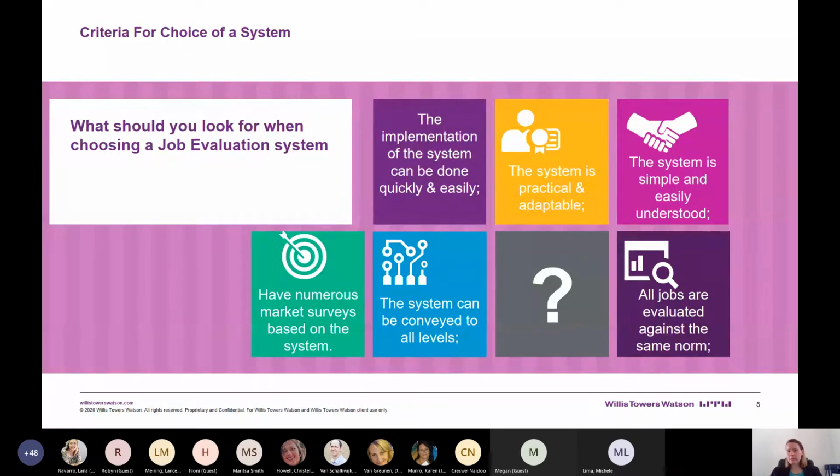The system should be practical and adaptable, to suit your business needs and the organizational structure. Some companies are quite unique in nature, and you want a system that can give equal recognition to your scarce and critical and quite unique roles. Something that is simple and easily understood, and you'll see when I do the demo how user-friendly the Patterson Plus tool actually is.